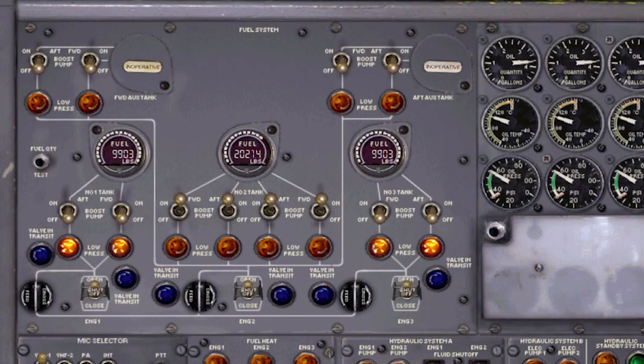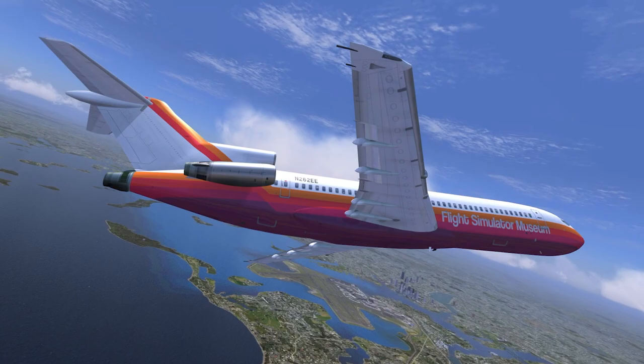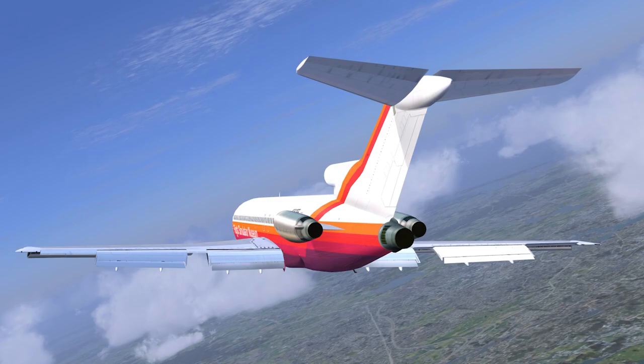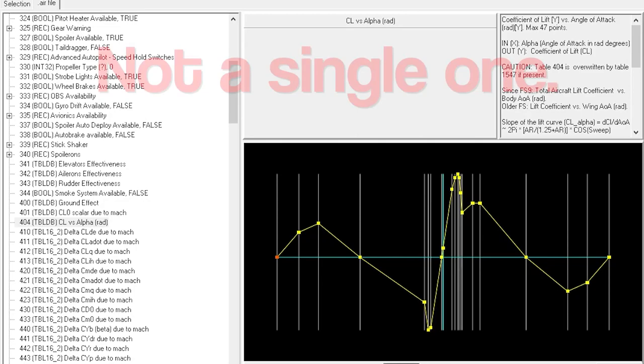Remember, always protect essential. Okay, now that we've seen and heard everything the 727 has to offer, let's analyze its handling characteristics and how it flies. There's a lot I can say about a lot of different things, and to spare you the long version, I'll just say this. I have never seen a flight model made for Flight Simulator that accurately simulates any type of aircraft completely and fully. Not a single one, including the Dreamfleet 727.